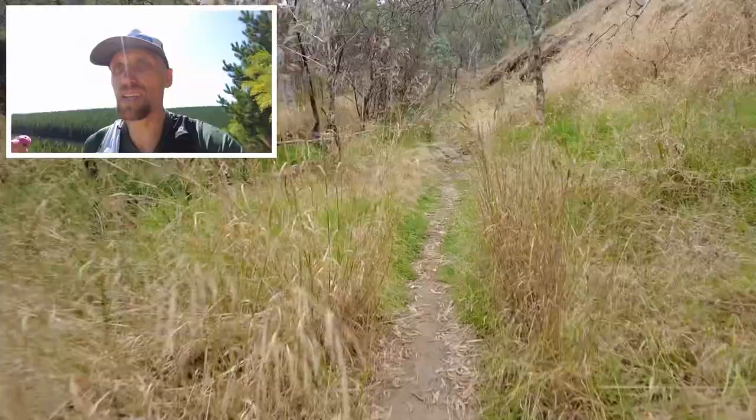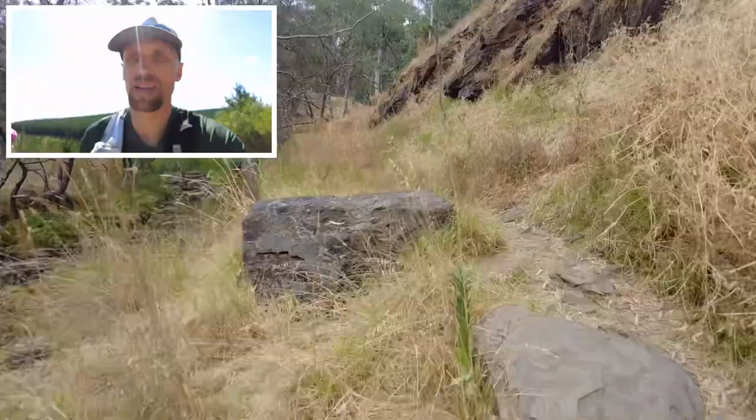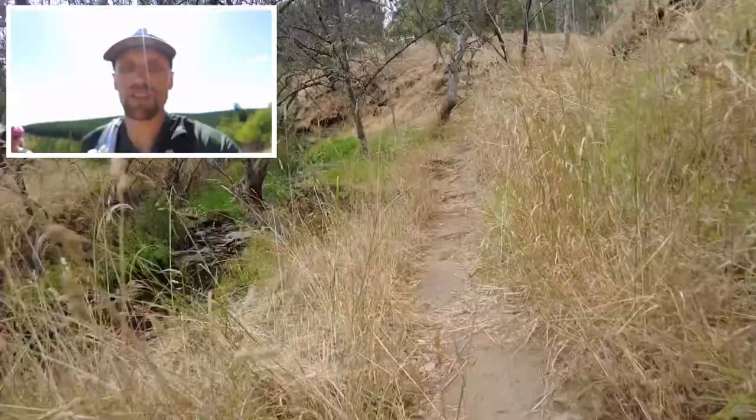I found it quite difficult at 26 k's. I fell over, tripping on a rock. I found it quite difficult to keep going, but just slowed the pace down and found myself feeling okay after I'd had a gel a bit later. I managed to get through nearly the marathon distance in 4 hours.